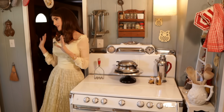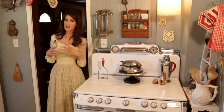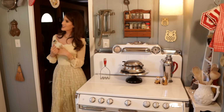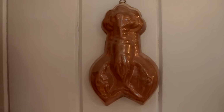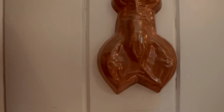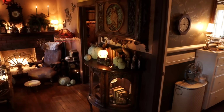And then the next one is, I'm such a huge Golden Girls fan. I watch that show almost every night. And so when I found this very interestingly shaped lobster mold at an estate sale, I nabbed it up in 2 seconds because there was always one really prominently featured on that show. I think that's enough for this kitchen. Let's head into the living room.